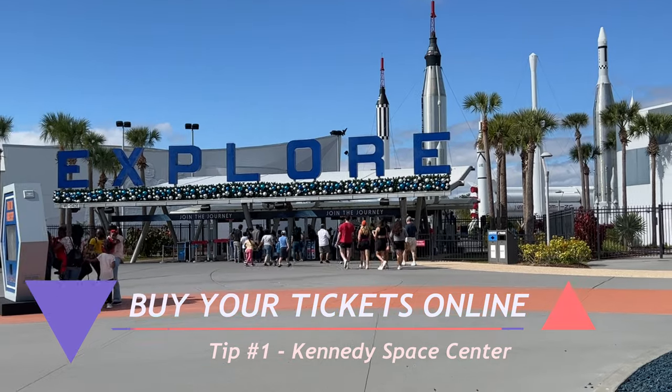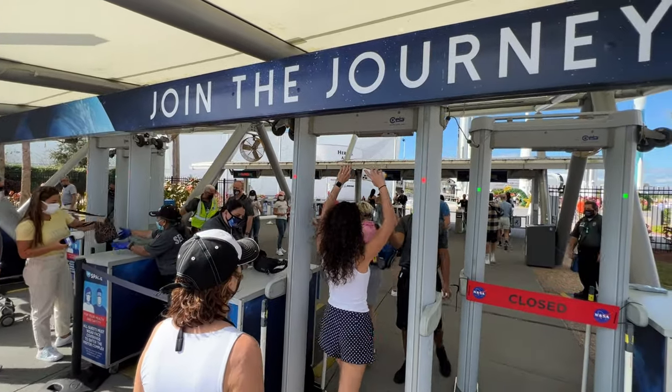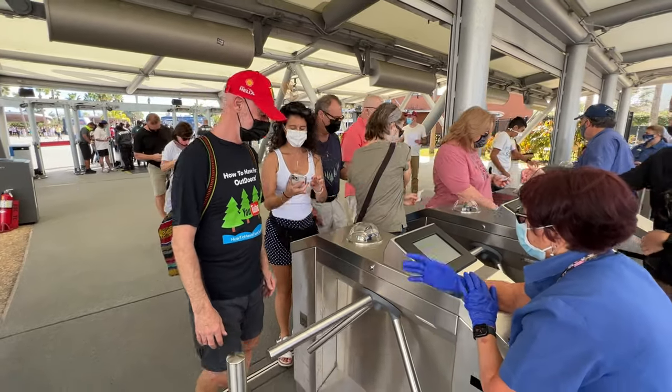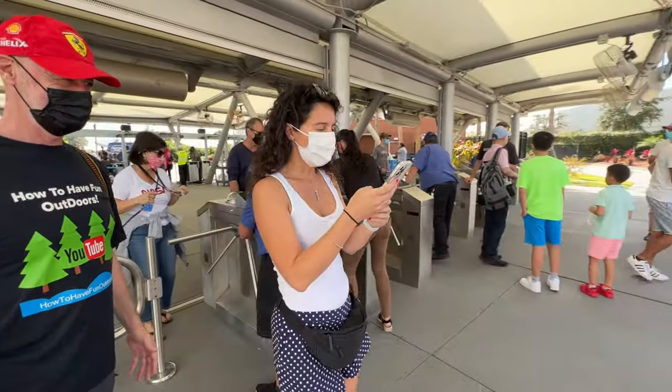9 to 6, that's right. You want to explore this. And tip number one, buy your tickets online. Don't stand in line like everybody else. Time is the enemy here. Let's get into that amusement park. Buy your tickets in advance. You're going to be happy you did. You just go right on through like you see here and have some fun in that park.